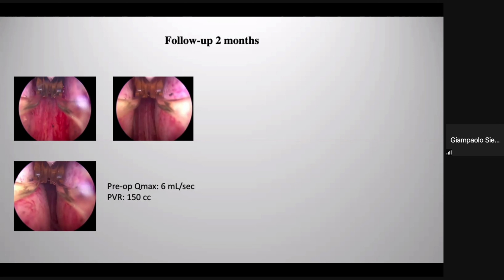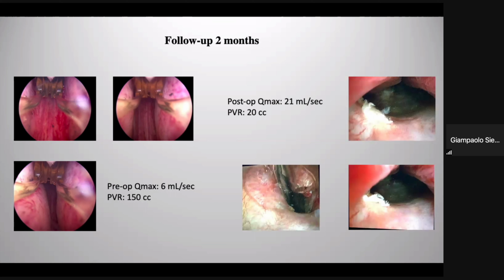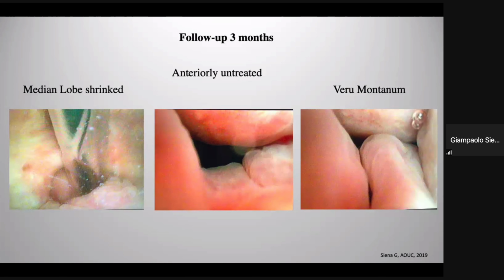This patient has a preoperative Qmax of 6 milliliters per second and a PVR of 150 cc. At 2-month follow-up, the prostatic fossa is wide open and the postoperative Qmax is 21 milliliters per second and the PVR negligible. This is another case.